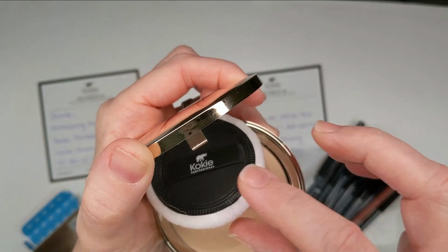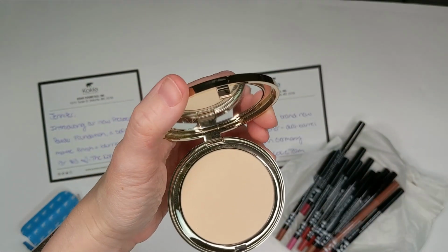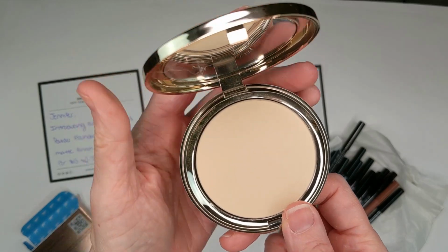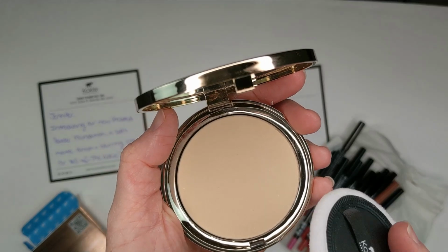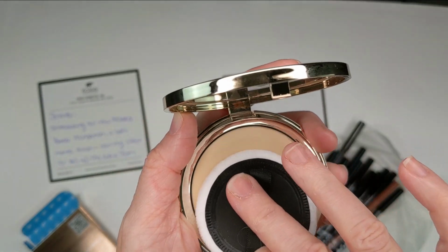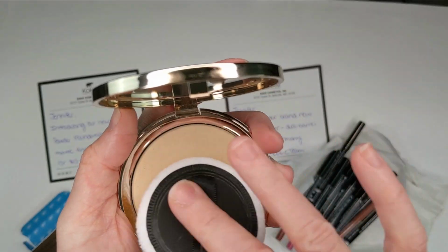So let's take a quick look. I really enjoy the It Cosmetics powder foundation. I think that one is really good, even on my dry skin. So I'm excited to see what this one's like as well. So this one's the Warm Beige shade. It does look a bit on the lighter side. So let me just try a little bit on the back of my hand.